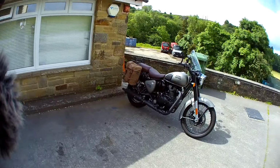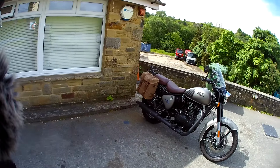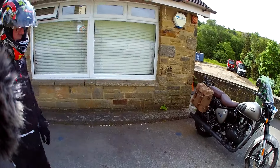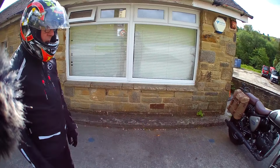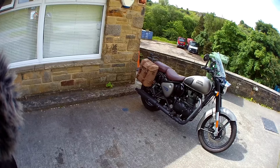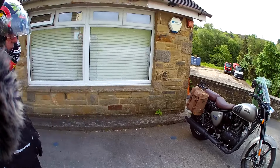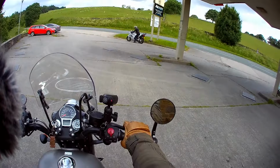Is it? It's just the 350. Four-stroke as well. Yeah, four-stroke, 350, 20 horsepower, chugs along all day long. How old is it? 2022 I got it. All right. Are these made in India? These are made in India now, yeah. Right. Yeah, they have been for a long time.